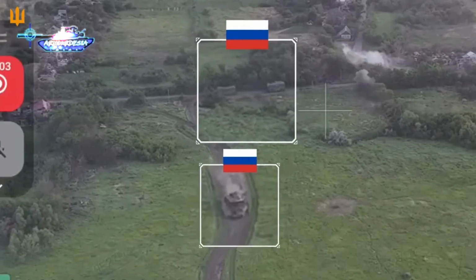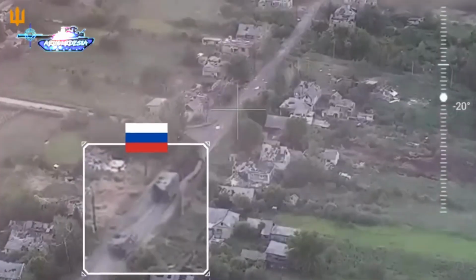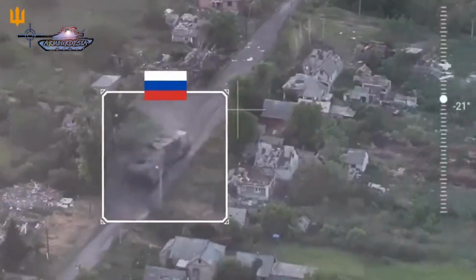In the footage, one FPV drone struck the front section of an IFV, but due to the mesh screen, the vehicle kept moving without serious damage. The vehicles successfully disembarked troops.